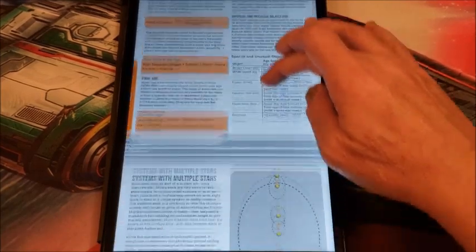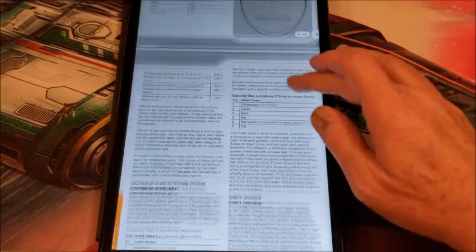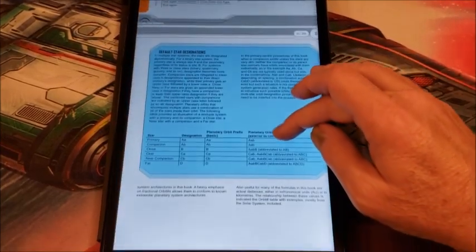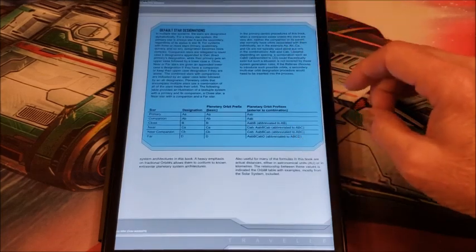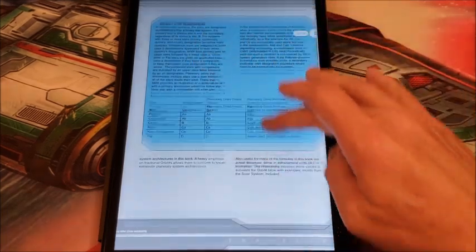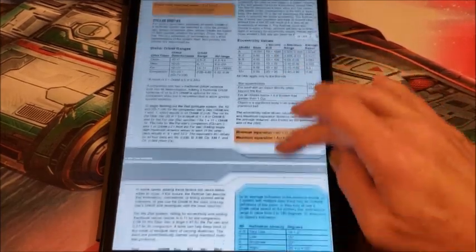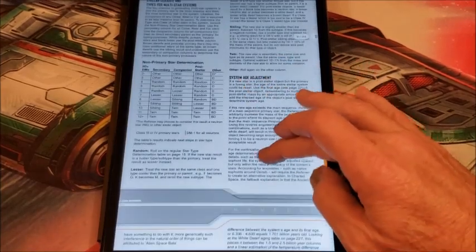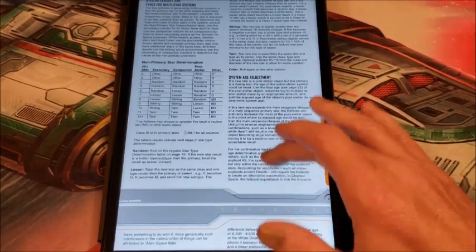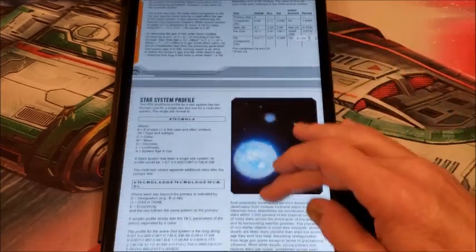So, continuing our look at the stars: systems with multiple stars, the number of stars, and then default star formation designation. If I don't want to sit there with all the math, I can just go to some of this stuff. So just some nice stuff in here. I'm geeking out about this book. I've been geeking out about it all weekend. I spent a lot of time with this book and still haven't scratched the surface of what you can do with this.